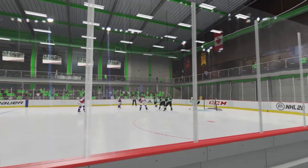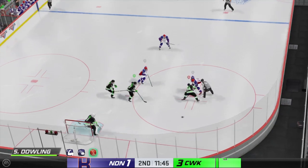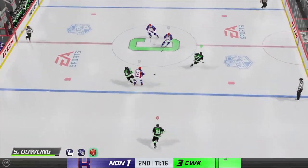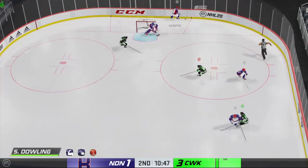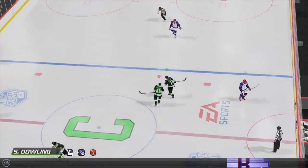Chilliwack's done a nice job of generating pucks on net, and as a result, they lead here in the second. The frozen biscuits dropped, and we are back underway here. Straight up the middle. Here they come. Throws it in. Saskatoon's got a hold of it against the wall. The official signals penalty shot. Here we go.